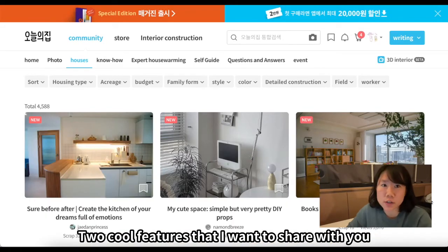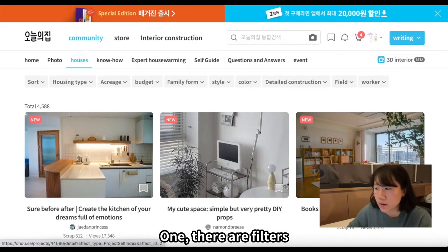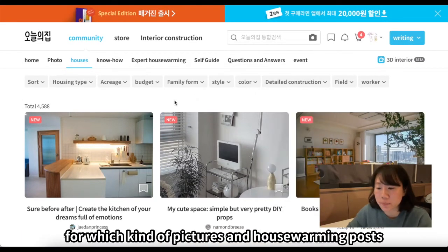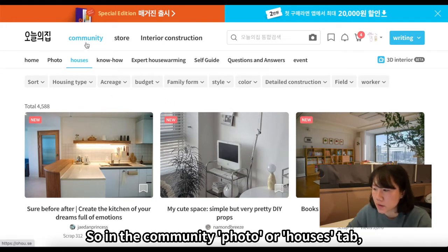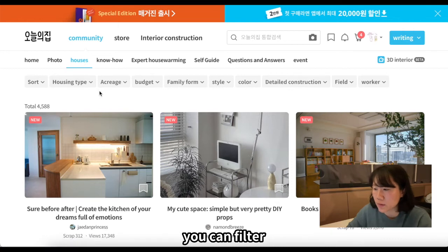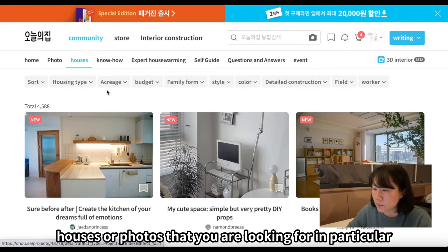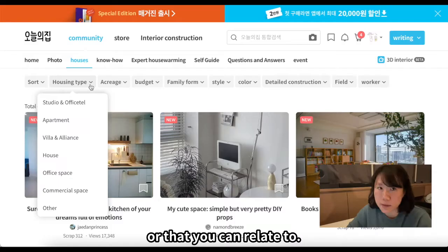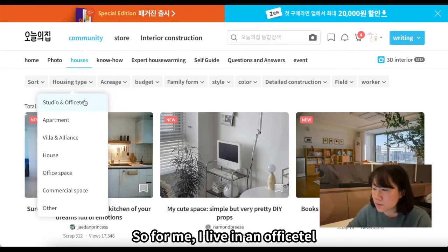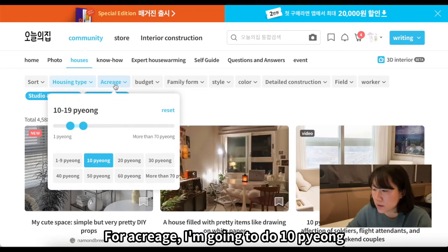Two cool features that I want to share with you of today's house is, one, there are filters for which kind of pictures and housewarming posts you want to see. So in the community photo or house tab, you can filter these thousands of photos to houses or photos that you are looking for in particular or that you can relate to. So for me, I live in an officetel, so I would choose officetel. Acres, I'm going to do 10 pyeong.